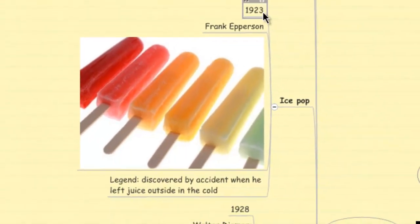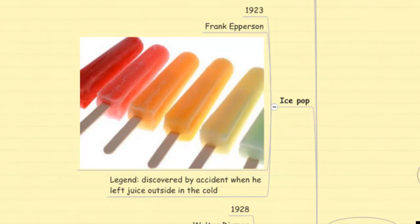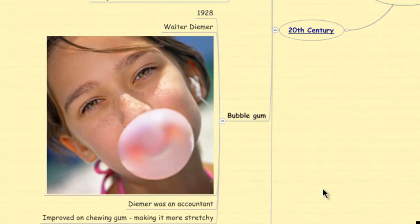In 1923, Frank Epperson invented the ice pop, not ice cream, but the ice pop. And the legend was that he invented this by leaving some juice outside in the cold with a stirring stick in it, and the next morning he had his first ice pop. In 1928, Walter Diemer invented the bubble gum, and he was an accountant. He worked in a chewing gum company, and he got the idea of how to make the chewing gum more chewy or more stretchy, and he actually found that he could blow bubbles with this gum that he invented, and he invented the first bubble gum.